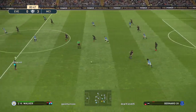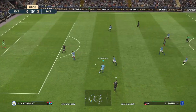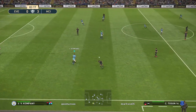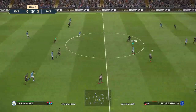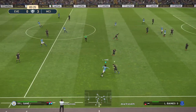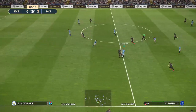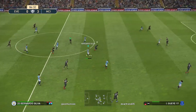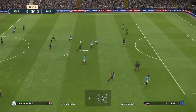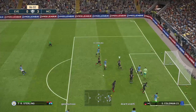Questions were asked, but he's given the answers. Bernard tries to stroke it through. Sané. Bernard breaks on here. Oh, good interception. And it's Mahrez. Bernardo Silva. Shot, a goal!